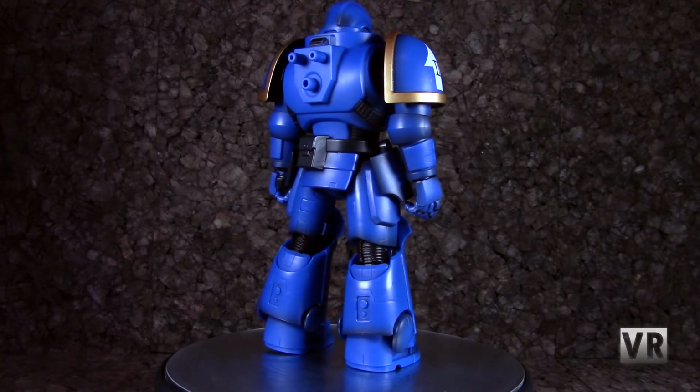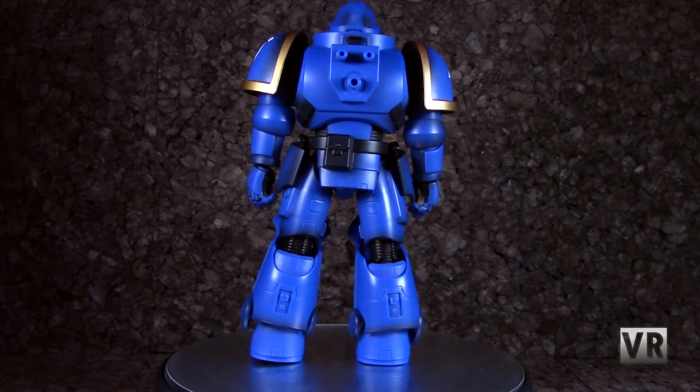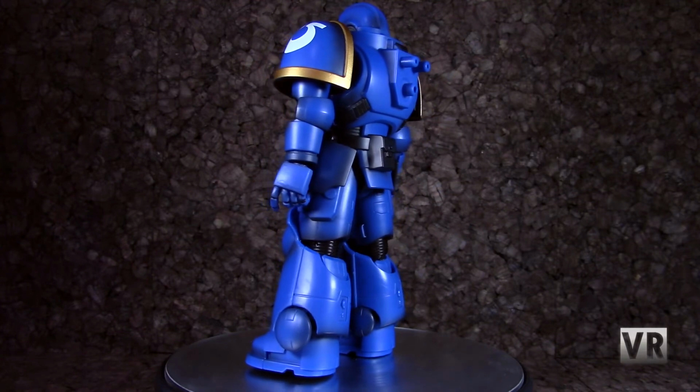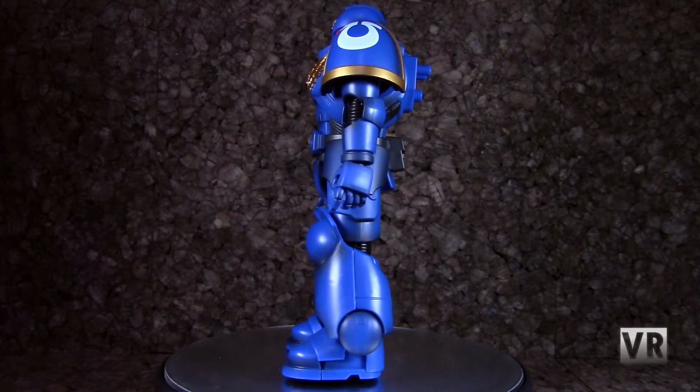Otherwise, get the McFarlane one, which I probably would have ranked in a similar position on the list, because he is also very good. But either way, McFarlane one aside, this is a very, very pretty, very well-made Warhammer figure. Certainly worth checking out if you're willing to pay for him.